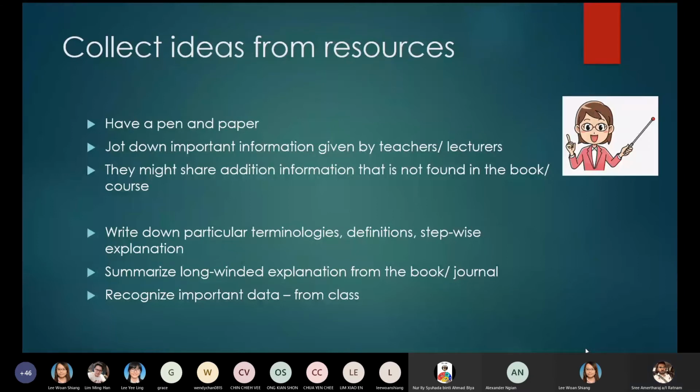And then recognize important data, especially from the class. Usually you will have some discussion in the class, among your friends or with the teachers or lecturers. So try to recognize all the important data that sometimes they might blurt out. So these are all the ways for you to collect data from the resources. And don't forget, you can also collect data from internet sources. This is more online, so there is a lot of data, especially revision materials, that you can find from the internet.